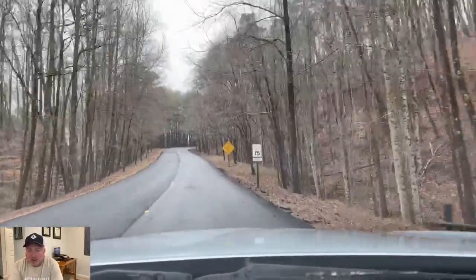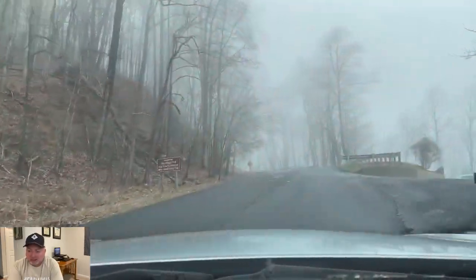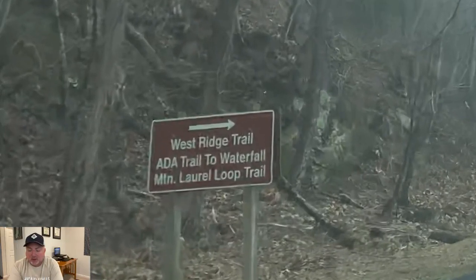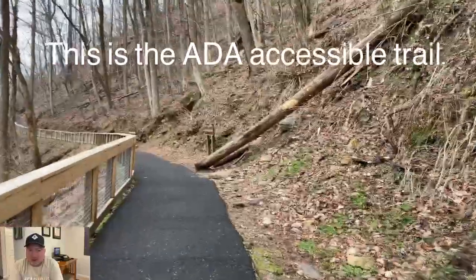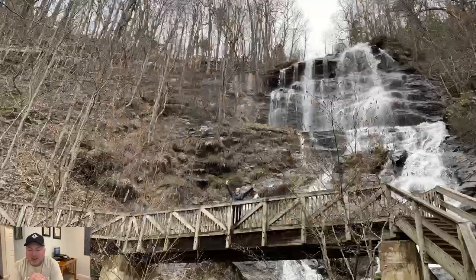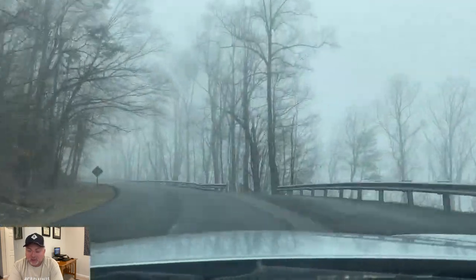So here now I'm driving up the road, and this sort of dead ends at the top where the lodge is. The first parking lot on the right here is an ADA accessible trail, and it is a rubberized mat type of trail. I wouldn't say it's flat. It's downhill to this here. I'm showing reverse, but it takes you to this landing here, so you can get up close and personal to the falls, so it's great.